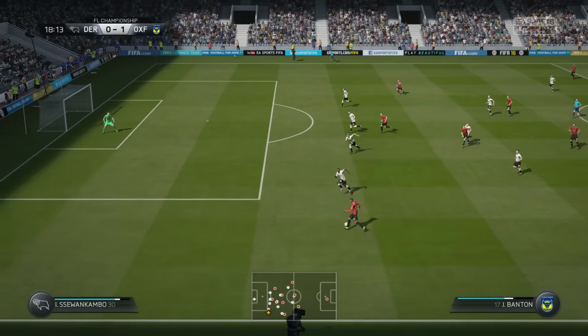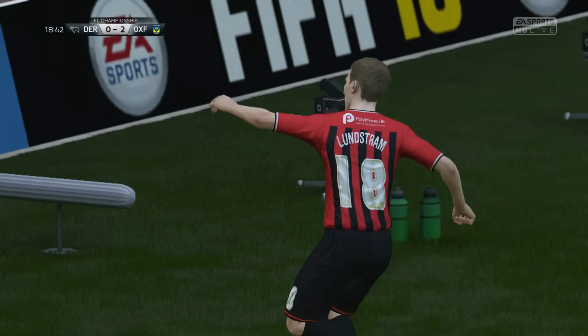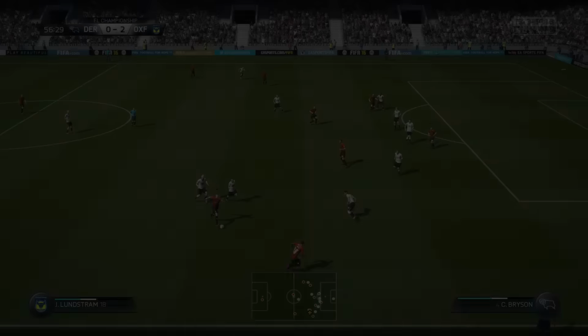We've got another chance here though. Jason Banton's working his way forward. Plays that through to Lundstrom, and it's 2-0. It's too easy. We are absolutely battering Derby at this point. We've got another chance with Jason Banton, and that's a really nice stop by the keeper.